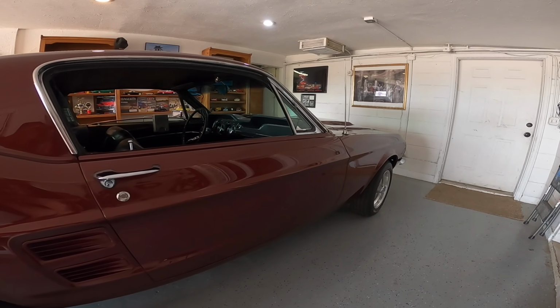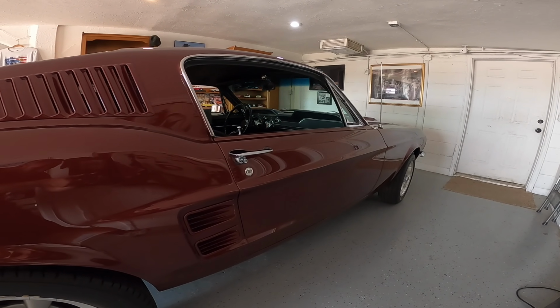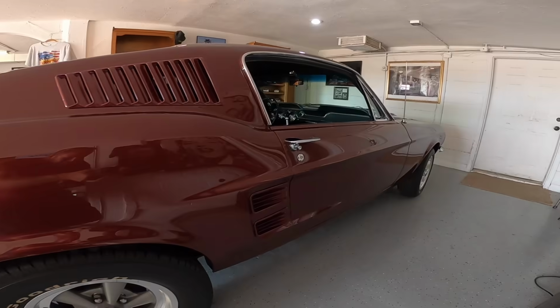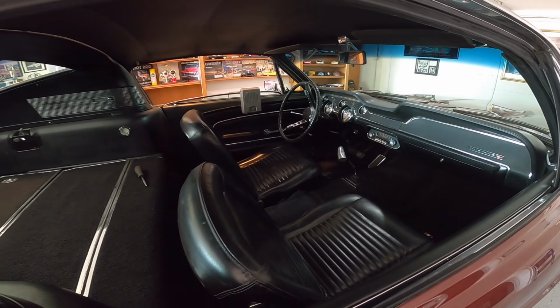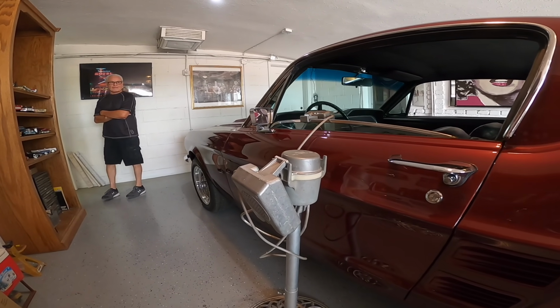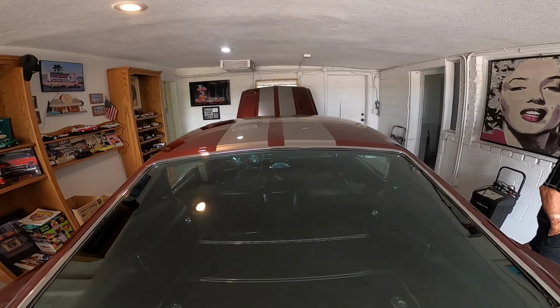It's a lot of attention and it's all good stuff. Really enjoy it. Yeah, I bet. You know, people don't really see nice Mustangs, especially the older ones anymore. I mean, it's very few and far between. Yeah, this had very little body work on it.